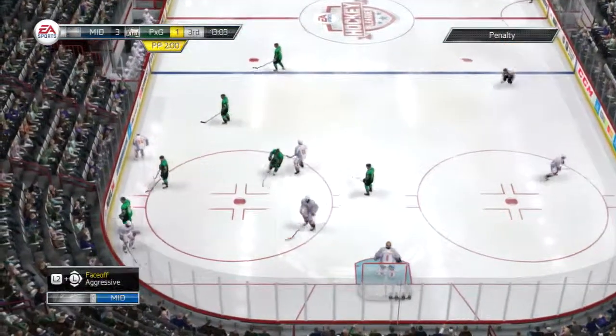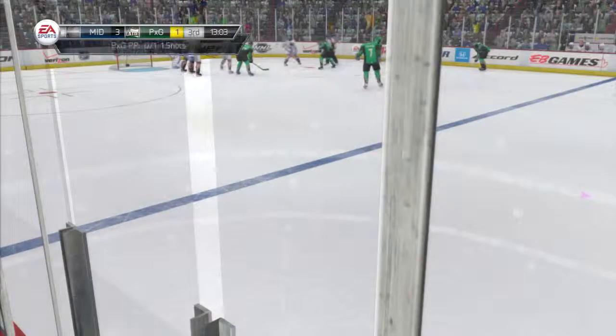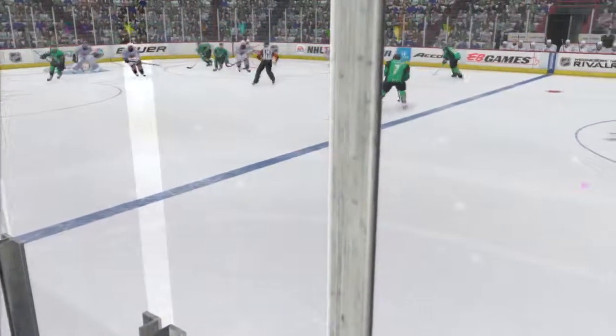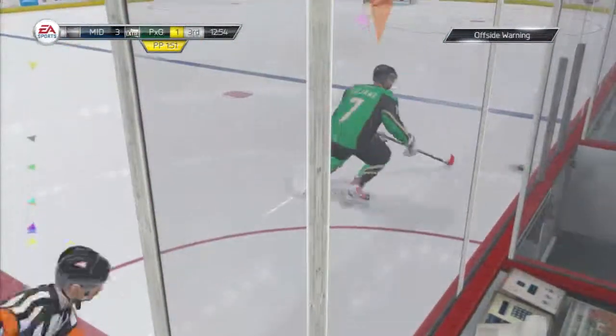Will's turned that one over again. How many times is this going to happen, and they're losing? Lipponen's going to be assessed 2 minutes for high sticking. Off that faceoff, tied up to D, and the puck's picked up by his winger.